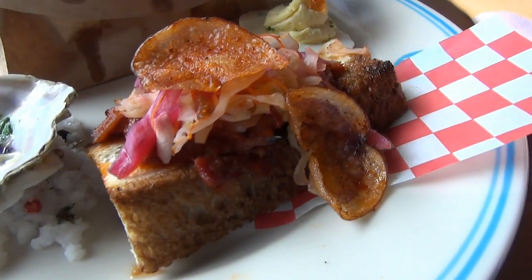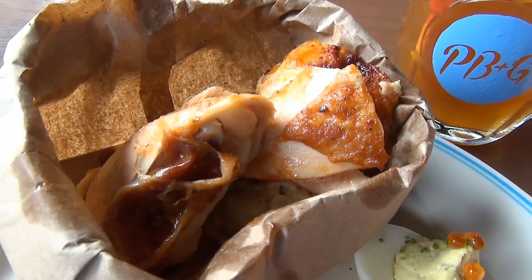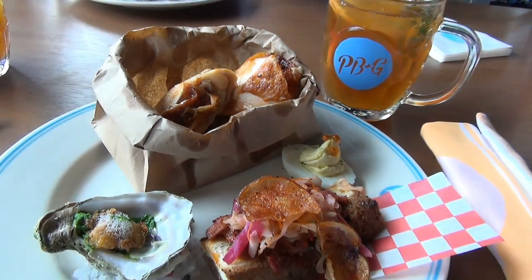Well, that was Oyster Rockefeller there, which was wonderful. And this is a beef brisket. And then we have, and I like the presentation of this, rotisserie chicken. Oh, yeah, it was fantastic.